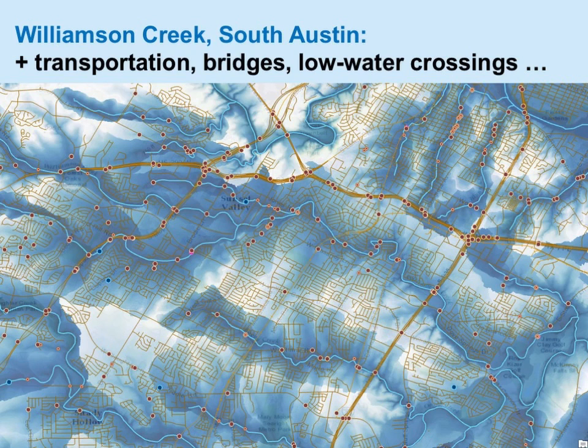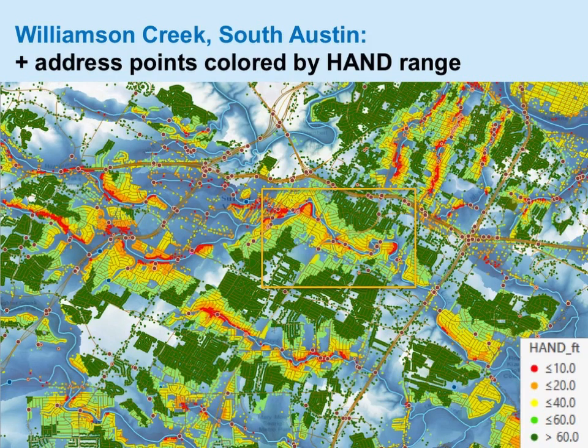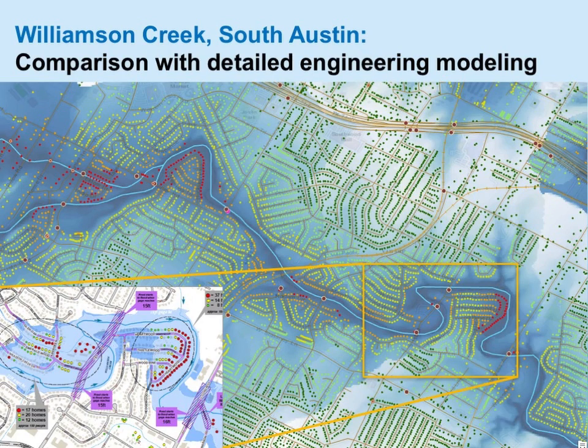And so with that kind of base map, we can actually do a really interesting flood risk management, flood risk planning map. And so the red is 10 feet or less above stream bed, and green is 60 feet or more above stream bed, and orange and yellow are in the middle. I'm going to zoom into that area because right here there's been a very expensive engineering study done, and our very low incremental cost study came up with the same results. And we've done this over the entire state now.